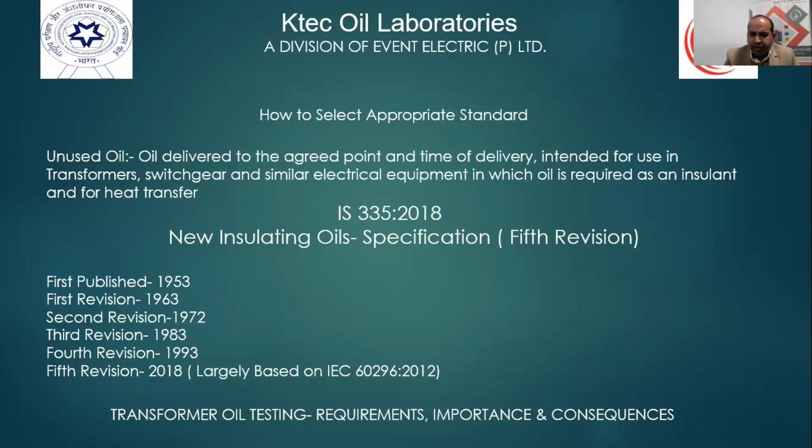It is for new insulating oils specification, and this is the 5th revision. It was first published in 1953. After that, the first revision came in 1963, then 1972, 1983, 1993. Then an amendment came in 2010, and now the latest revision is 2018. Basically, it largely depends on IEC 60296.